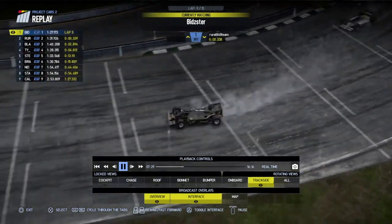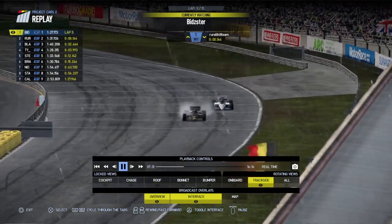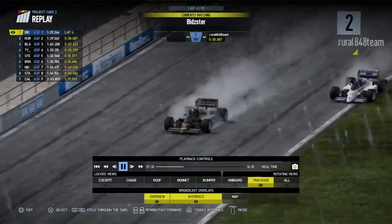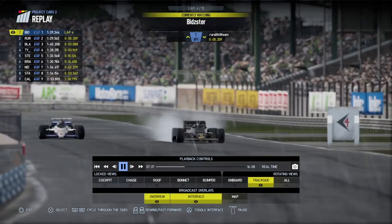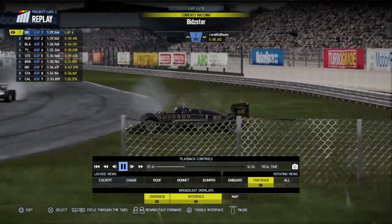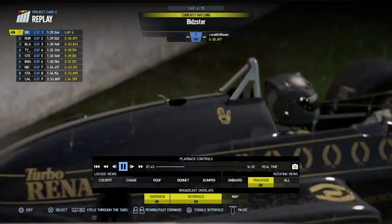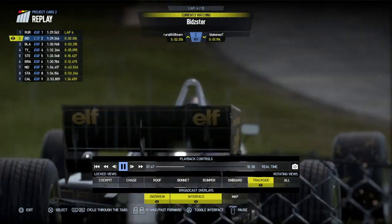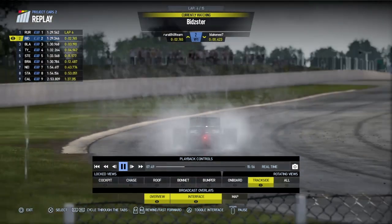But Bidzster then in the lead, just a lot of water at that last corner, sliding. Rural gets right up behind him and almost alongside, saying, come on, go. So Rural finding lines in the wet that Bidzster can't, as Bidzster's off the road, slides sideways, and off into the catch fencing. So Bidzster goes off, Rural takes the lead again, so the water catching everyone now.